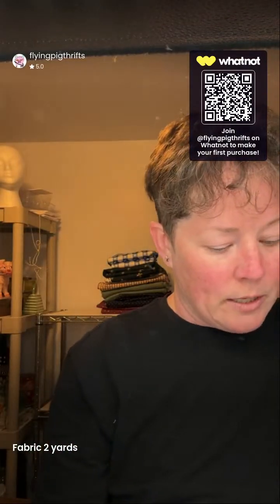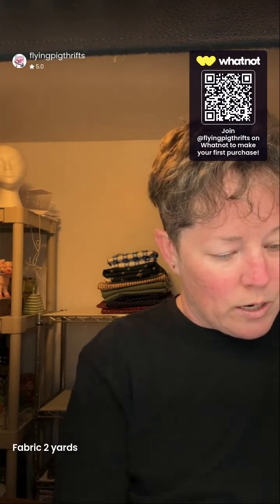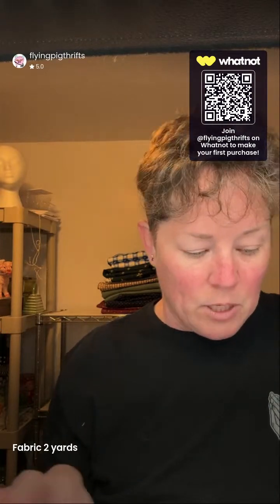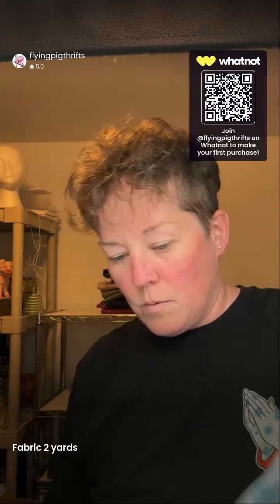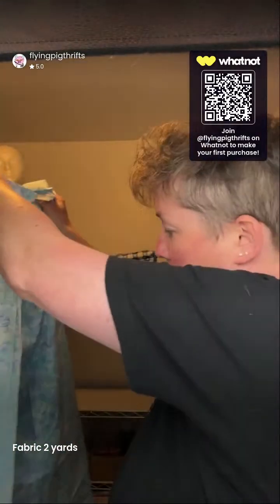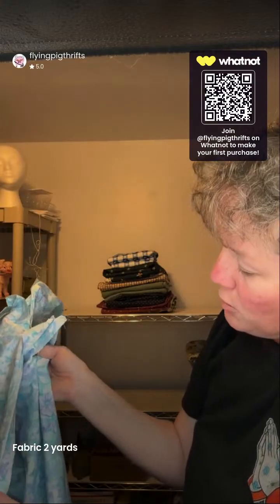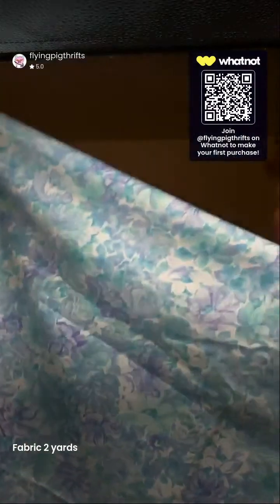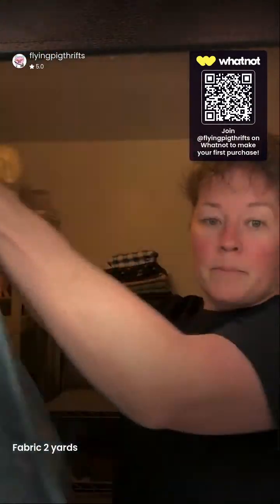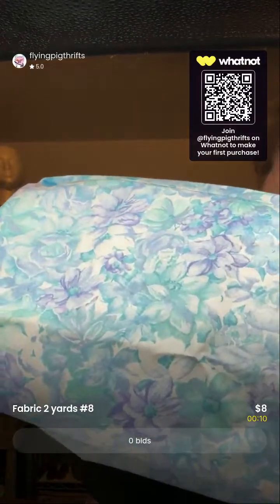Okay. This is almost 2 yards on here. This is pretty. Almost 2 yards. They did cut out of this, so they did use some of it. I don't think it's been washed. And I thought I saw a name. Where's the edge? Oh, here it is. Peter Pan Fabrics. A dress for Susie. Yeah. That'd be so funny. Peter Pan Fabrics. Does that ring a bell for anybody? Is this $1 million fabric too? It's light blue with purple flowers on it. Almost 2 yards. All right. Peter Pan Fabrics.